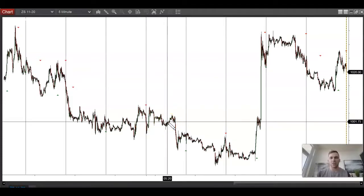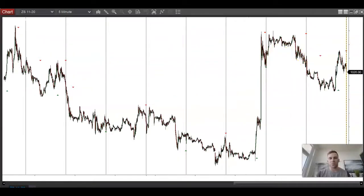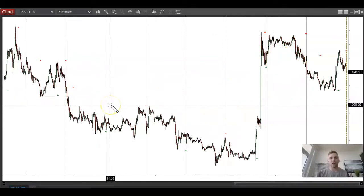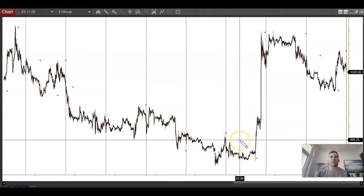All right. So basically what you could have done here in this trade is look to find how I trade the hedge fund levels. How I use them is I look for 3 falling reds in terms of a chance to go long.